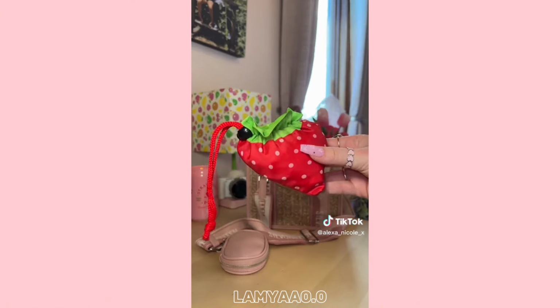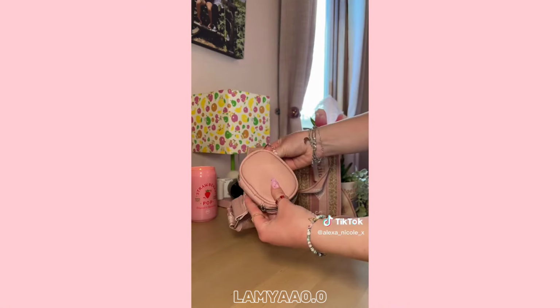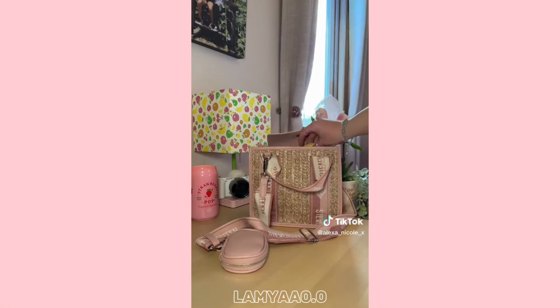Another thing I usually have is a reusable bag. This one is a strawberry that folds up into itself. Some hand sanitizer and tissues are a must.